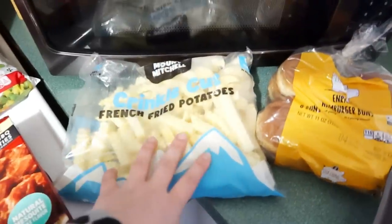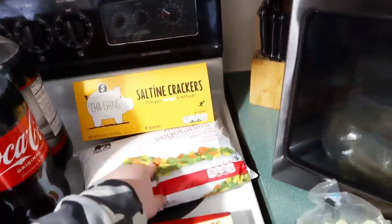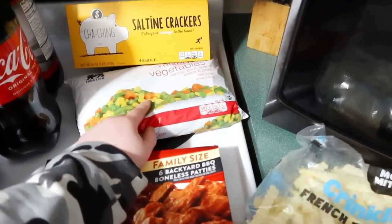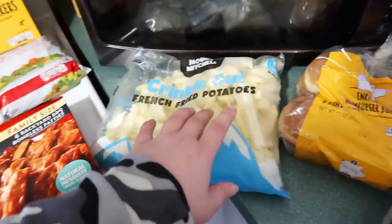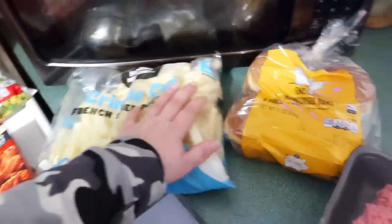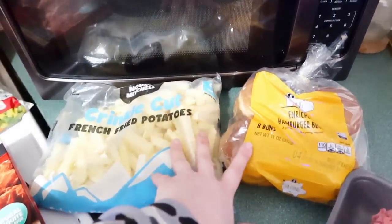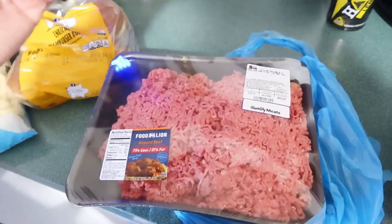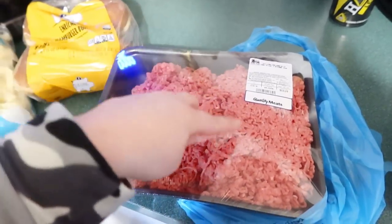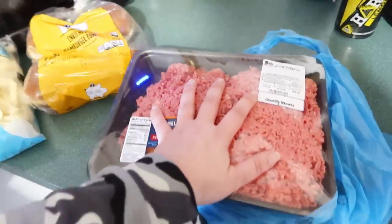Well, I got some fries. Oh, the crackers were $1.08, I think. And this was a dollar something, closer to $2. This was three something. The fries were $1.99. And the hamburger buns were a dollar, I believe. And these are for hamburgers. And I got this big pack of hamburger meat, and I'm going to split it up in four. So we're going to do chili, vegetable soup, hamburgers, and spaghetti out of this.